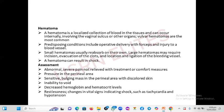So for laceration, the cause of vulvar laceration mostly happens during delivery, when you needed to do some form of episiotomy, give a small episiotomy, maybe because it was macrosomia, or the baby is big, or the head will find it quite difficult to come through. So you needed to give some form of cut in order to assist with it.